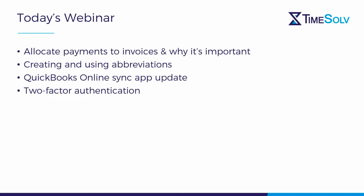And then a couple of updates that we want to talk about that came out just recently. One, it's important to understand what's happened if you use QuickBooks Online and have it synced and integrated with TimeSolv. There is an update that will impact what happens the next time you try to log into the sync tool.